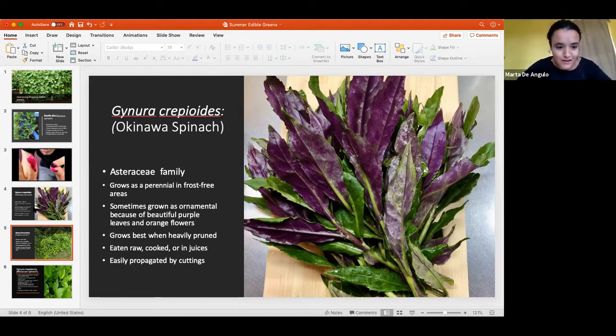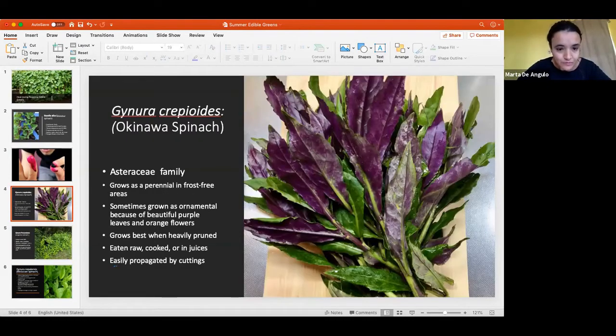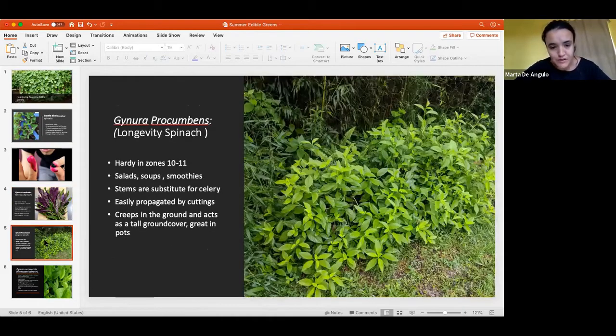And then a very similar one to this one. They're all in the same family. Gynura procumbens. I also got this from other people who are doing permaculture, because it's such a good plant to have in terms of trying to get as much food as possible. We know it as longevity spinach. It works the same way. You propagate it through cuttings.